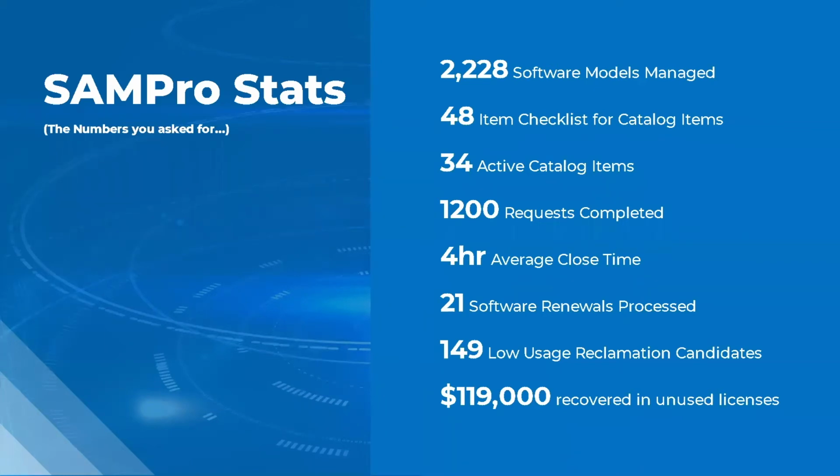They've also used the automation that we built to do 21 software renewals. And if you've been through a software renewal, those are very cumbersome, often having to go through the contracts and identify, is this the right license type? Do we have the right number? Are we increasing our counts or decreasing our counts? Are we going to change the licensing type to maybe get a better deal or a better value?